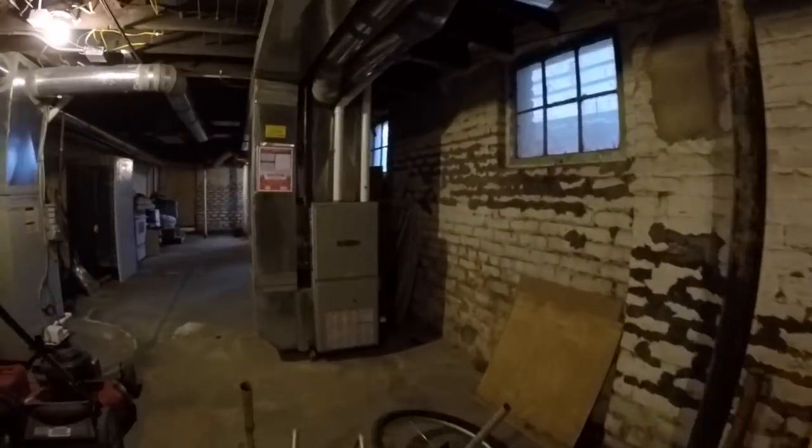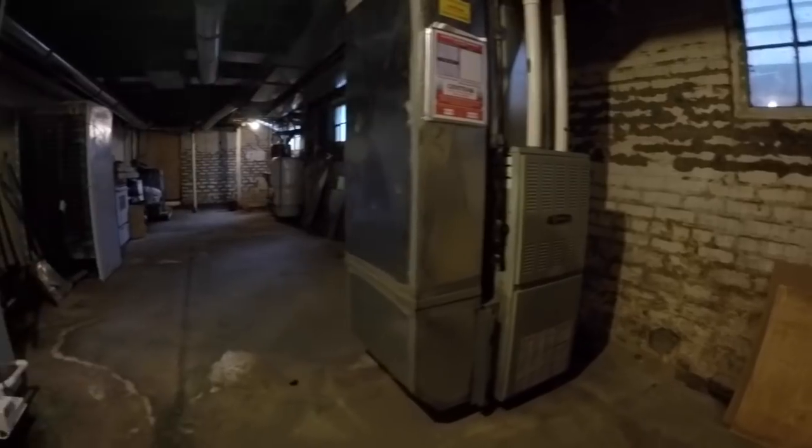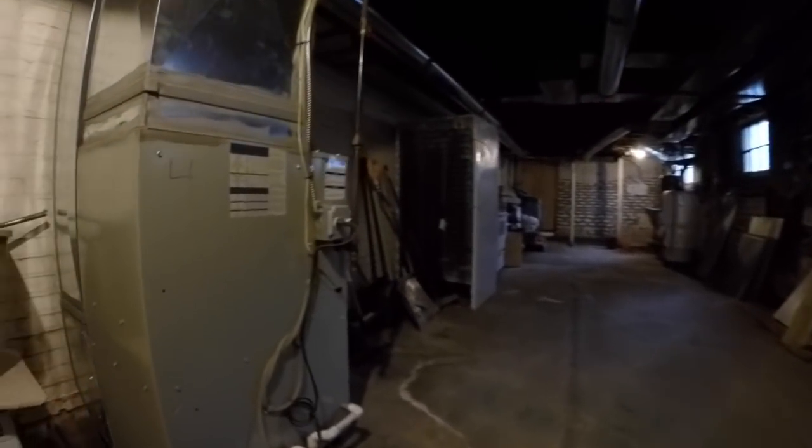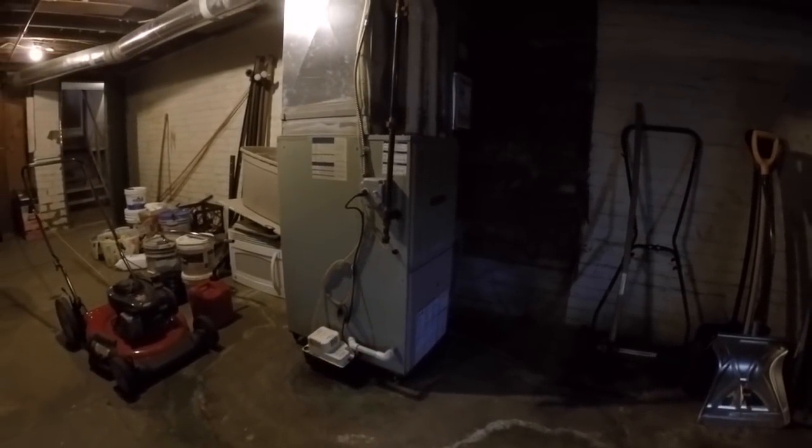As we walk down into the basement, you'll see we have two furnaces right here. Nice four-unit furnaces. Both of these furnaces look to be 15, 20 years old. Furnaces are going to last you 30 to 40 years. Nothing to worry about there.